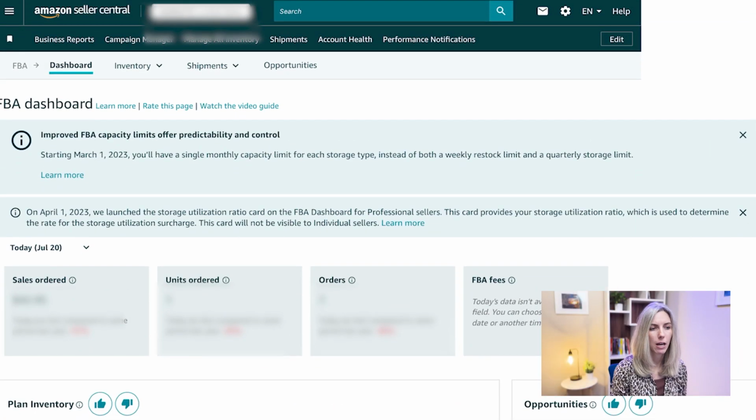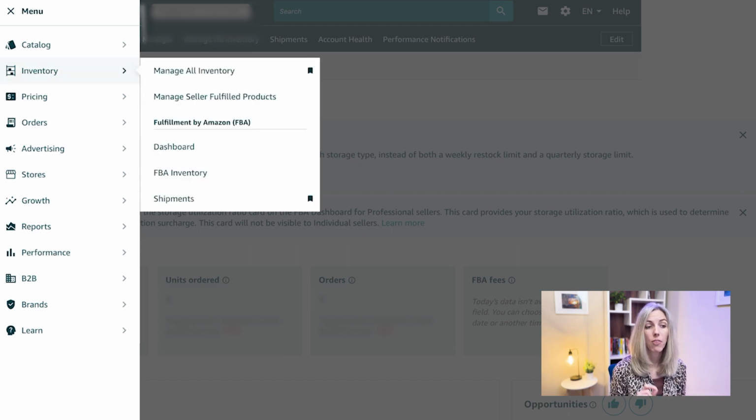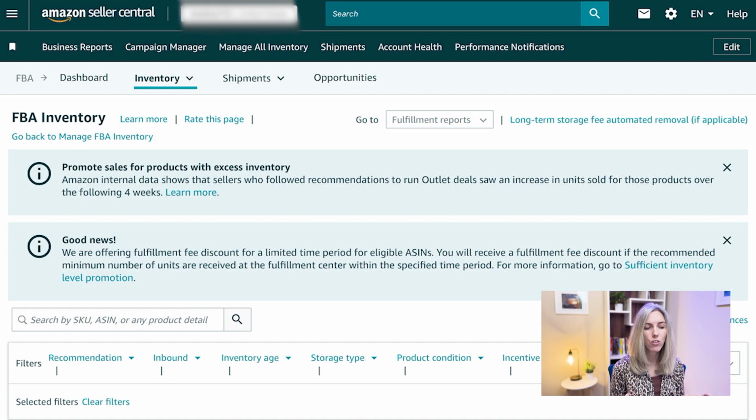Let me go through the steps. You can go to the menu tab again after you've logged into your Seller Central. Once again, go to the inventory tab here, but this time go ahead and click on this FBA inventory button specifically. Once you're here, this is where you're going to get that really helpful information related to the sell-through rate and your inventory performance.